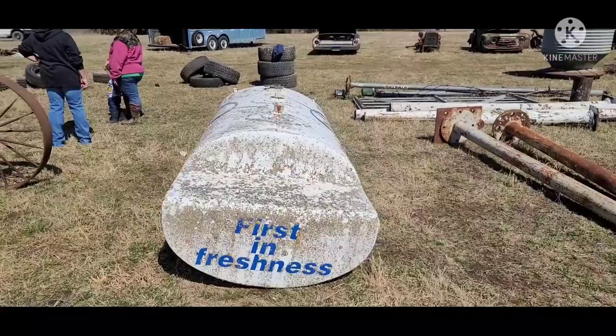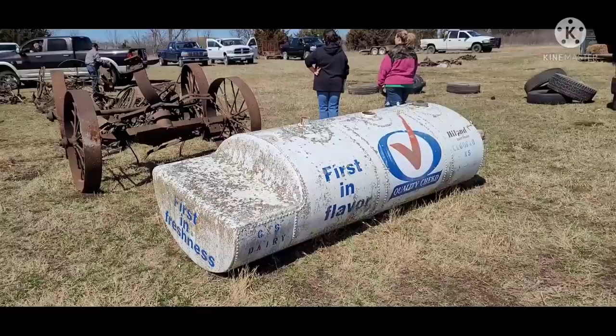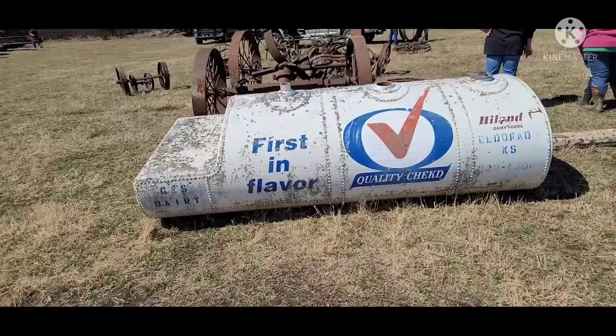Joe also did buy the liquid delivery tank. Obviously it's been redecorated as a milk tank, probably in the 80s or 90s. Uncertain what this would have been. I'm thinking a fuel tank, horse-drawn, with the operator's seat. But if anybody knows, drop a comment.